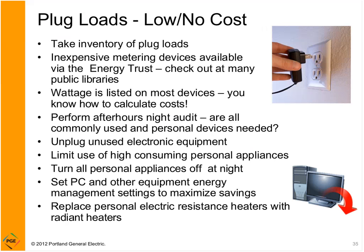So moving on to plug loads. Just a few suggestions here. Take an inventory of plug loads. See what you have out there in your space. There's an inexpensive metering device that's available from the Energy Trust. The brand is Kill A Watt, and you can check these out at public libraries.